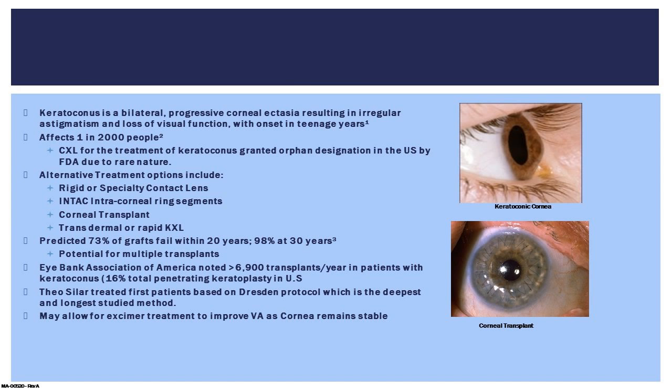Keratoconus is a bilateral progressive corneal ectasia resulting in this irregular astigmatism or loss of visual function. Irregular astigmatism means that unlike normal astigmatism, where there is an axial line that can be drawn across the eye, where the eye is either steeper or flatter, in a patient who has irregular astigmatism, the astigmatism as it flows across the cornea will suddenly take an angle that is not in a 90-degree angle to the opposite axis.